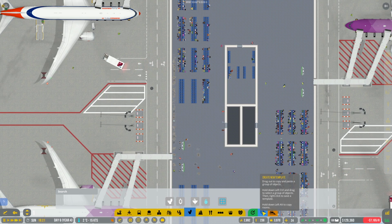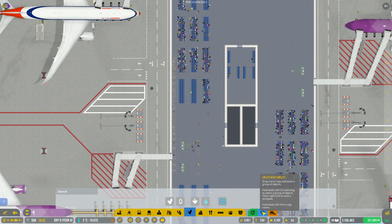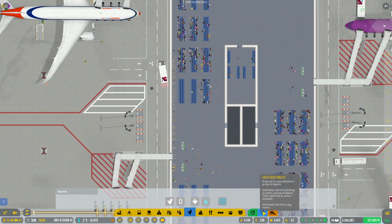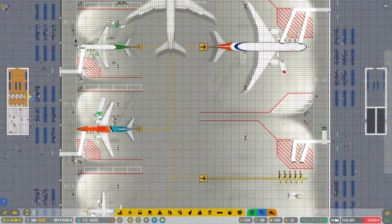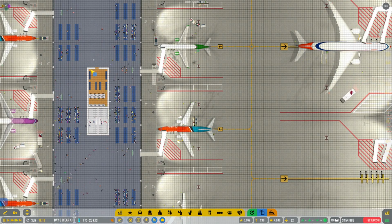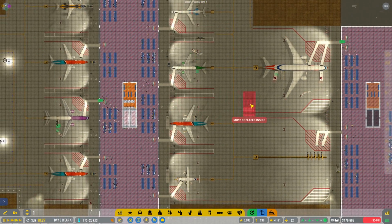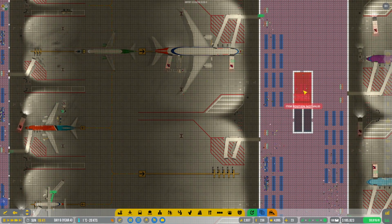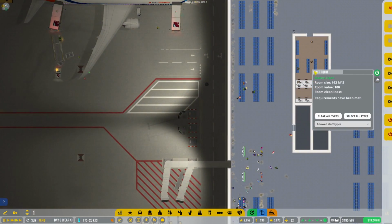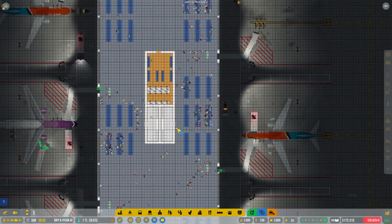Drag out to copy and paste a group of objects. Hold down left control and drag to select a group of objects, then right click to save a template. Hold down left alt to copy rooms. Well, let's say left alt, we'll hold that down. Okay, so now that's a bit of a room situation over there. Perfect. Now this is a staff room. Okay, good.